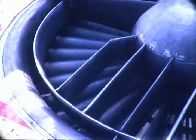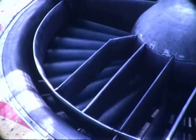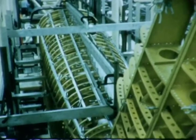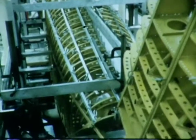With good progress in manufacture and testing of the propulsion system and airframe fabrication, major program milestones are being achieved.